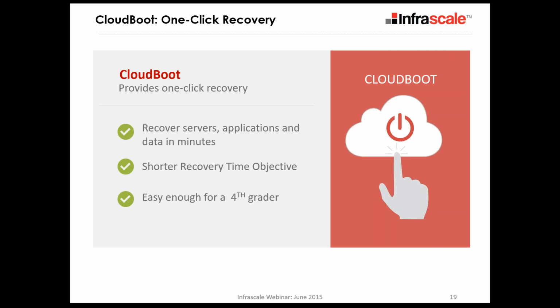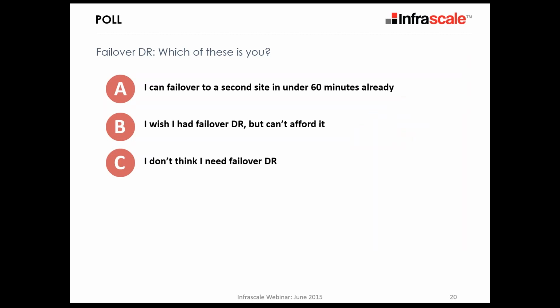Cloud Boot is on-demand disaster recovery, on-demand failover of your infrastructure. It allows you to recover your servers, applications, and data in minutes. Incredibly short recovery time objective, easy enough for a fourth grader. Let me show you the workflow. Oh, actually, before we go into that, we've got our second poll.